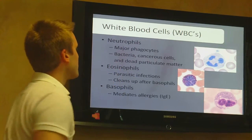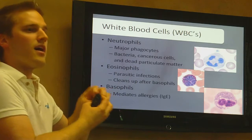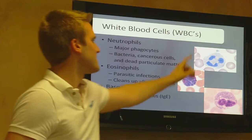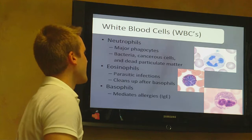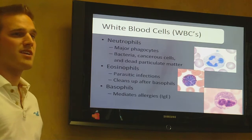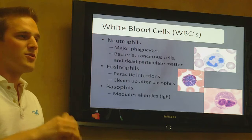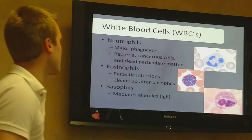So we look at things like neutrophils. These are big phagocytes. They're the ones that are going to go and gobble up a lot of the cellular debris that develops. They're going to go after bacteria, cancerous cells, and dead particulate matter, and this is a little cellular picture of one of them, just so you can have an idea of what these things look like. Eosinophils are going to respond more to parasitic infections. So if you have one of these big, long nematodes or worms living inside of you, it's going to do what it can to attack it and take care of it so that it gets passed harmlessly throughout your body.